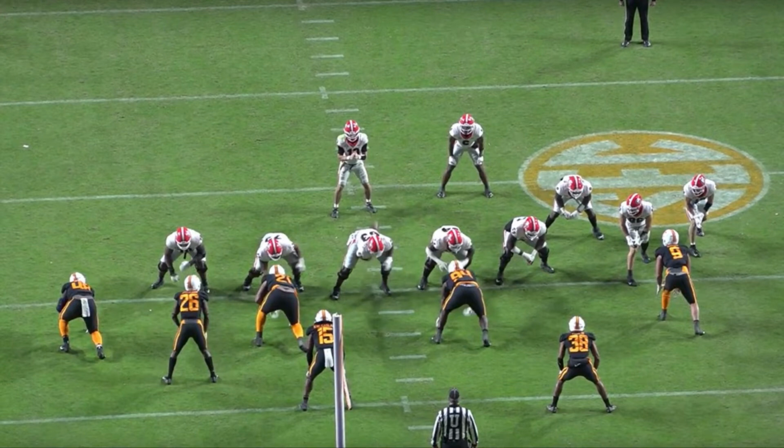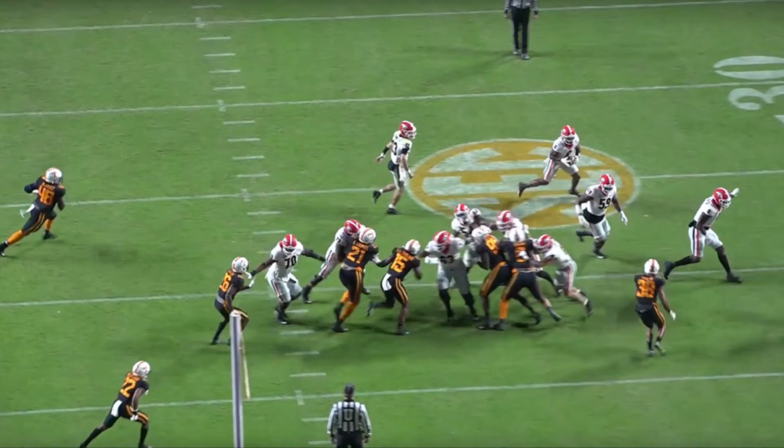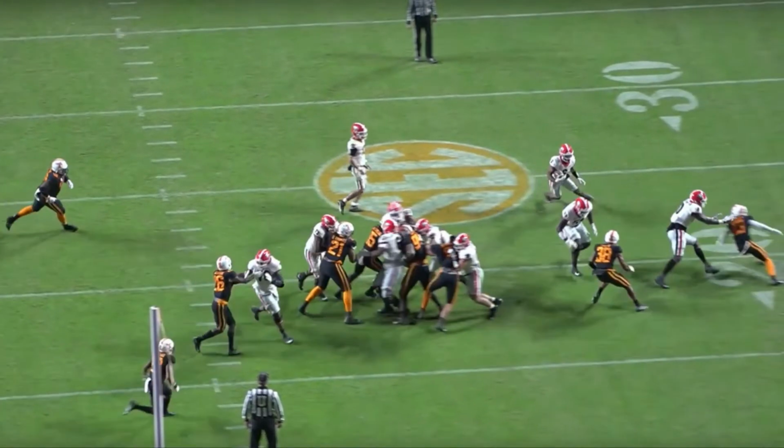Now, this past season, Georgia utilized Kenny McIntosh mainly as an outside runner and a receiving threat. And we see that in this play here where they're just going to do a little quick toss to him out of shotgun, get him out on the edge, utilize his speed to try and get him in the open field. And what I love about this clip is his agility.